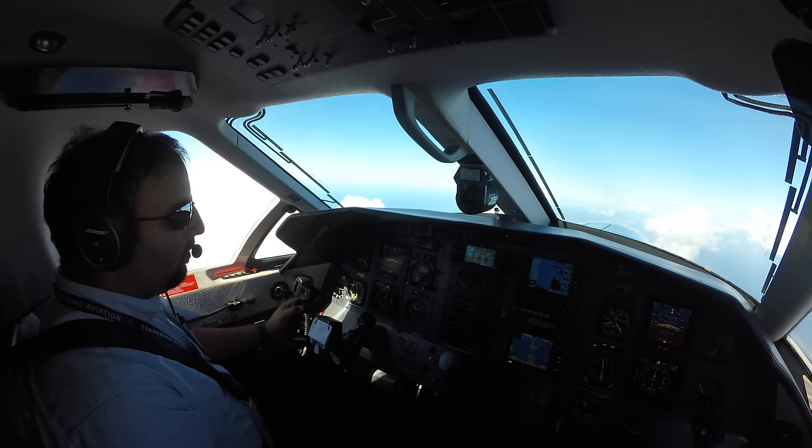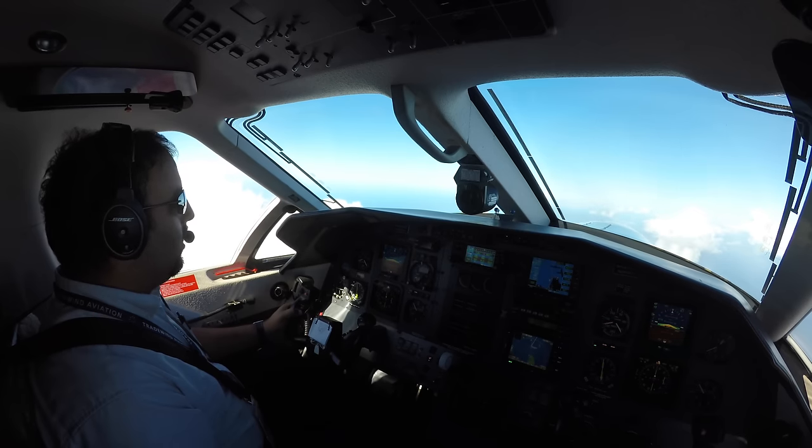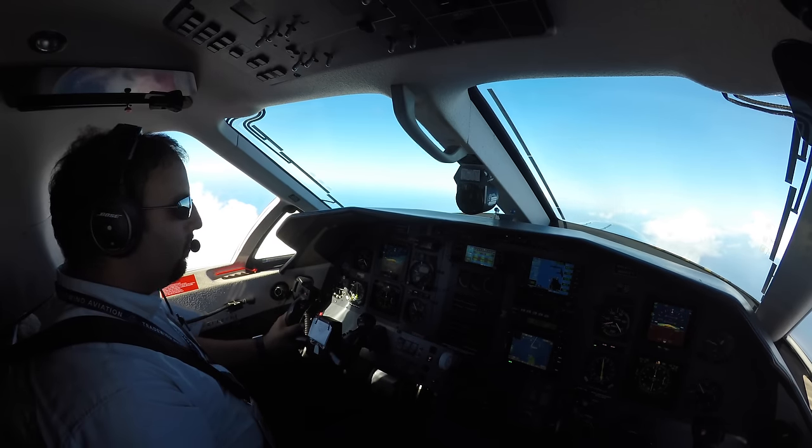Speed 954, San Juan Center, good afternoon. Maintain VFR, stay out 2, climb 2 again. VFR climbing 17,500, good speed 954. Good speed 954, thank you. Break. Good, JetBlue 684, thank you.